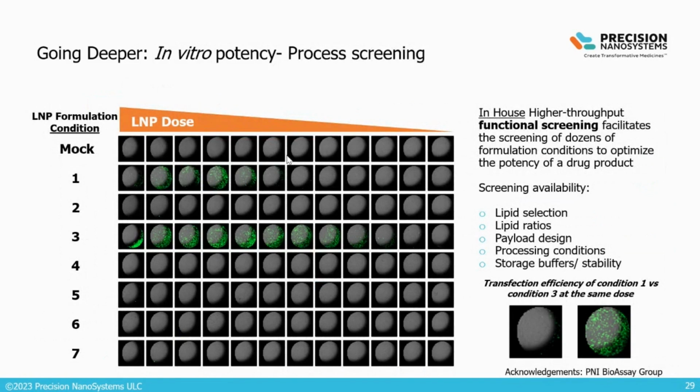Taking this a step further, we also have the ability to do this in high throughput capabilities. So we can actually measure over 700 samples in a run using automated high throughput microscopy. We can use this to screen things such as lipid selection, lipid ratios, payload designs, processing conditions, and storage buffers, and it allows us to get solutions way quicker than doing individual experiments. This has allowed us to move many projects forward at an expedited speed.